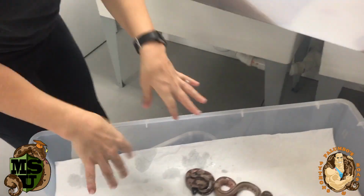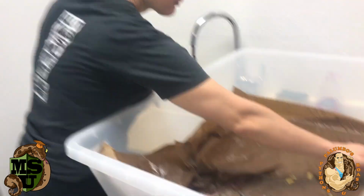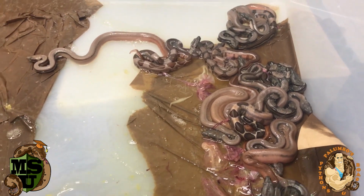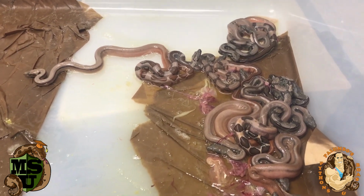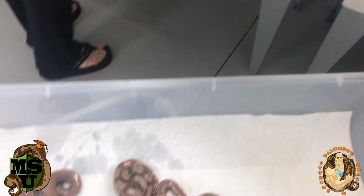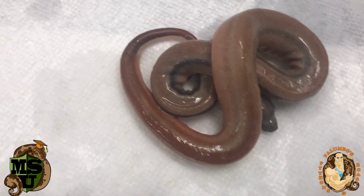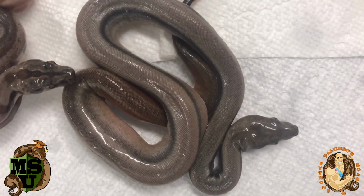Yeah. All right, over here at the sink, my wife Amanda is washing off the babies in the goo, as we like to say. As you can see now, a Sterling is a recessive trait. So the parents were both Hypo and het-Sterling. So we should have gotten 25% Sterling. I think we got more. Here are the ones we've washed off already. You can see this one is more than likely a Hypo Sterling, whereas this one is probably a regular Sterling, I would think, because it looks kind of dark.